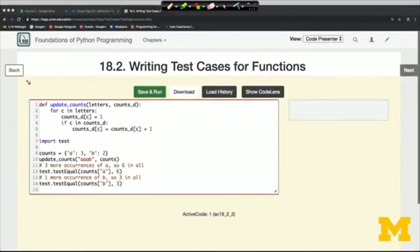Welcome back. Here's a function that is supposed to have a side effect on one of its inputs. The function is called updateCounts, and it takes a string of letters, and it takes a dictionary as input. It's going to do some stuff. It isn't returning any value, so it's going to return None, but it's going to have a side effect. countsD is going to be changed. It's going to be mutated somewhere in here.